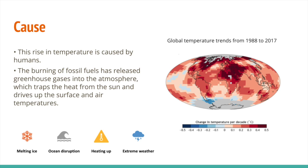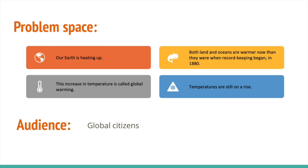The burning of fossil fuels has released greenhouse gases into the atmosphere, which traps the heat from the sun and drives up the surface and air temperatures. Perhaps the most visible effect of climate change so far is the melting of glaciers and sea ice. Hurricanes and typhoons are expected to become more intense as the planet warms. Many already dry areas are expected to get even drier as the world warms.